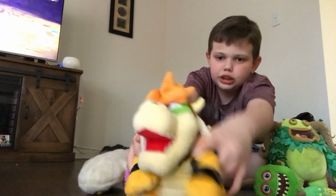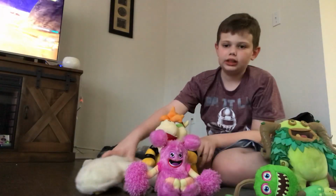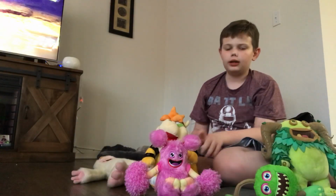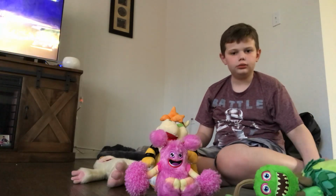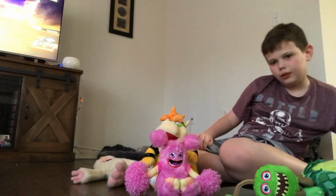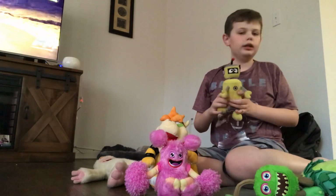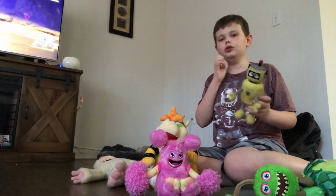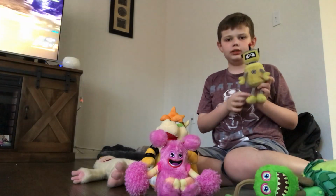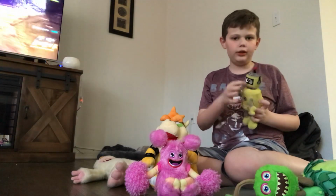Scratch, scratch, scratch. Oh, he scratched some of the plushies. All right. Okay. Let's reveal the next one. It's a Plex plush. He's kind of cute. I love his circle and his mouth and his antenna.